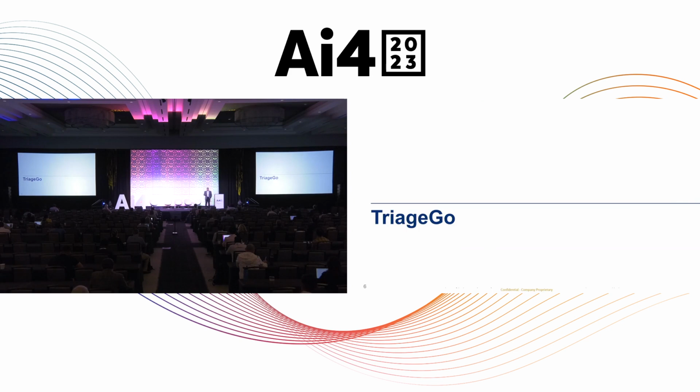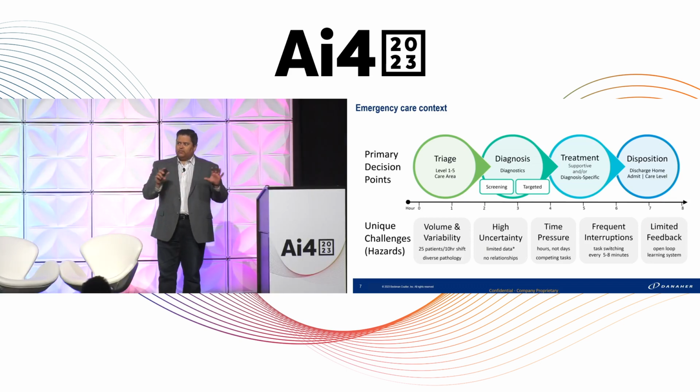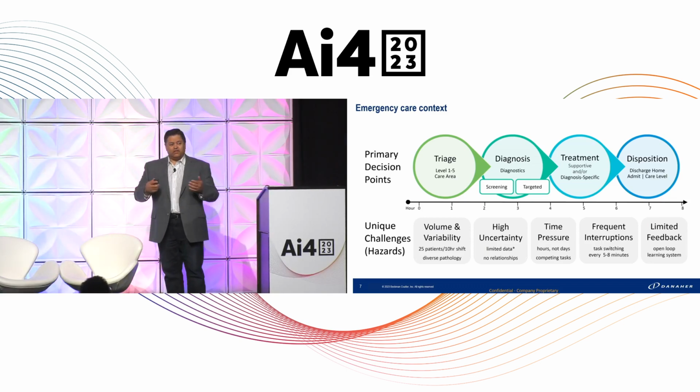Now, we'll be talking about something called clinical decision support and how AI impacts that, specifically a product called Triage Go. Now, before I get into any specific product, let me actually take you one level up and let's think about what happens in the emergency department. So I broke it up into 4 different areas. We'll call them decision points.